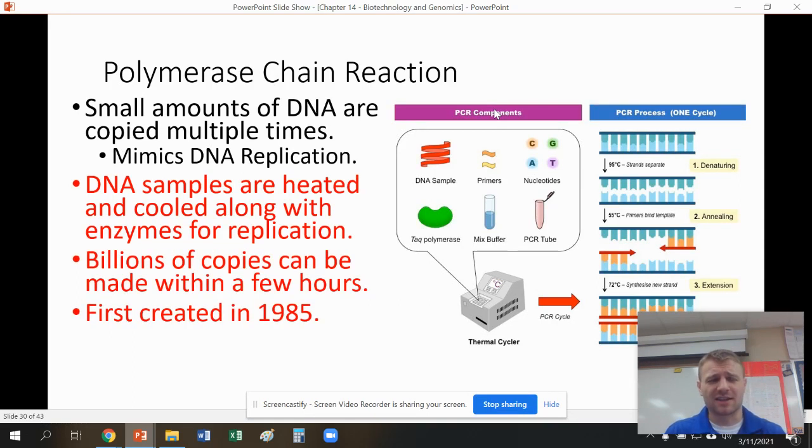All right. Another thing that goes along with this: if you find a small sample at a crime scene and you don't want to destroy it in just one run of a gel plate, you're going to need a lot of copies. So you can copy the DNA and you do it by PCR. It's called polymerase chain reaction. And this is just something that mimics replication. So you can take a small amount of DNA and very quickly get billions and billions of strands because there's a bunch of the enzymes and things that work within your cell in this machine. This was created in the 1980s and it's just how we replicate DNA.